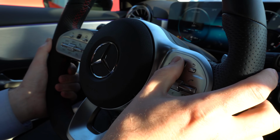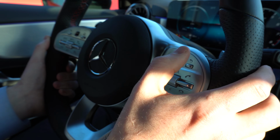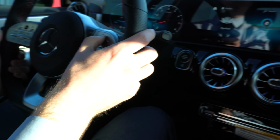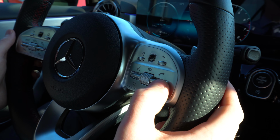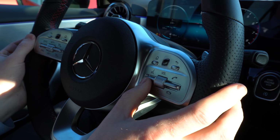That's actually a little touchpad that allows you to control the infotainment system without taking your hand off the steering wheel. So you have 3 different touch surfaces that you can use to control that infotainment screen. Just under that touchpad you have a few switches here, one to answer and hang up phone calls and one to manually activate the voice command system in this vehicle.